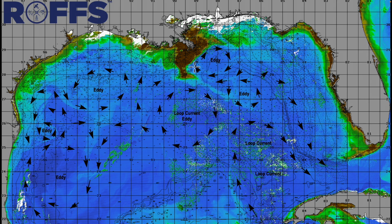Just to recap, there is a really nice edge off to the south, southeast and east of the Mississippi River Delta. That's a really nice edge. Color change, temperature break. Get out there fishing. Everything looks good.